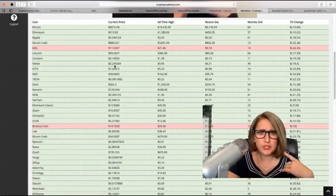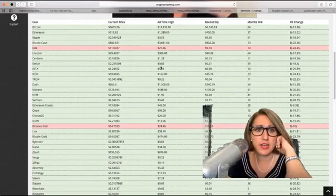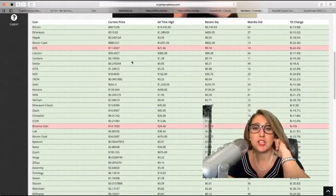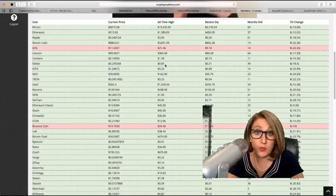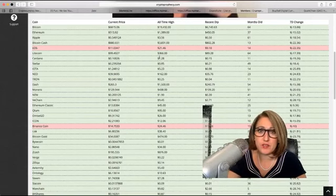So Stellar is currently at 23 cents, and this is the all-time high, 85 cents, and the recent dip was 21 cents. So the lowest it's been lately is 21 cents. It's at 23, and it already went to 85. So you're pretty safe in saying that that is definitely not too high to buy. I love to know what this all-time high is.